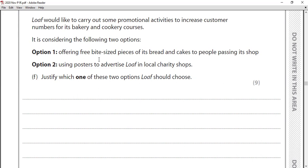Now the evaluation point. Look at the other method: using posters to advertise the local charity shop. Posters are a good method in below-the-line promotion. You can make attractive posters and local people will get information. However, posters sometimes are not that effective, and they pollute the environment also.